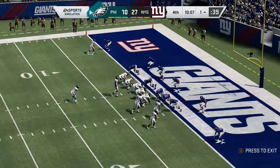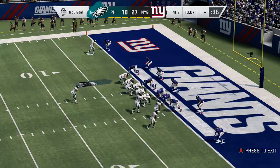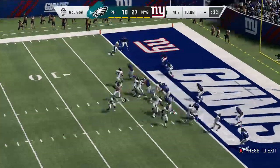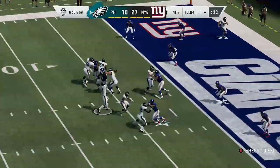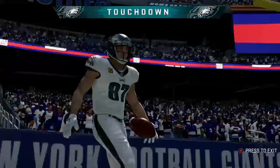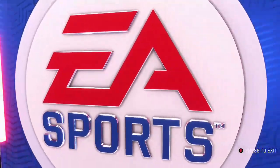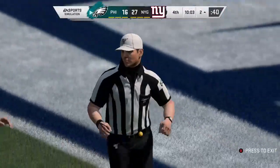And since the penalty occurred in the end zone, move the ball to the 1-yard line. 1st and goal from the 1-yard line. Costly penalty. Wentz now to throw. And that's going to be caught for an Eagles touchdown. J.J. Arcega-Whiteside. His first touchdown.